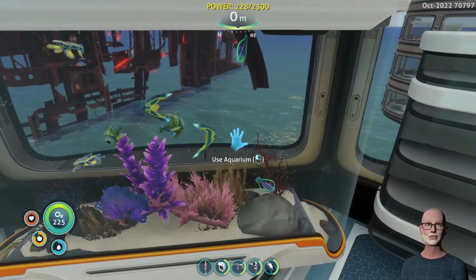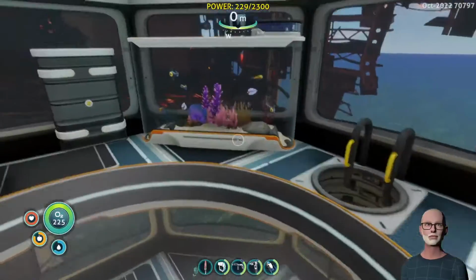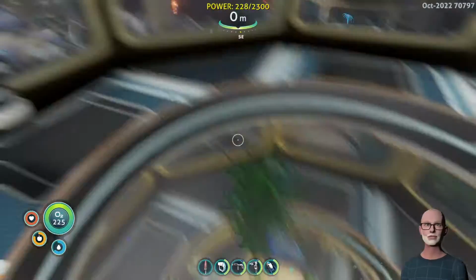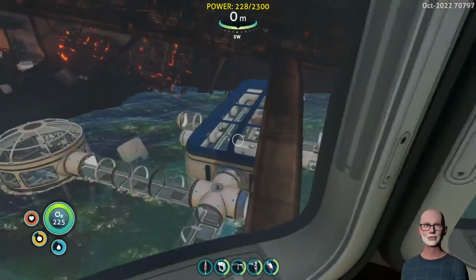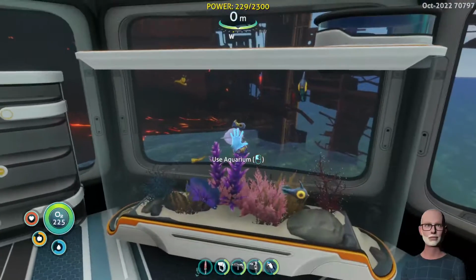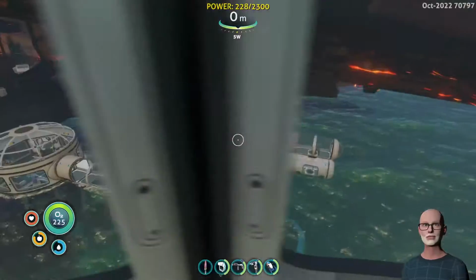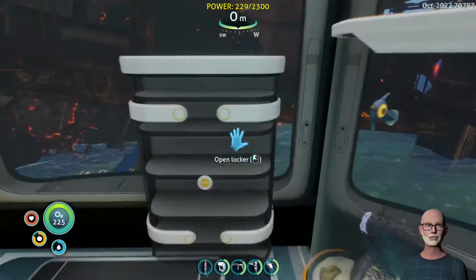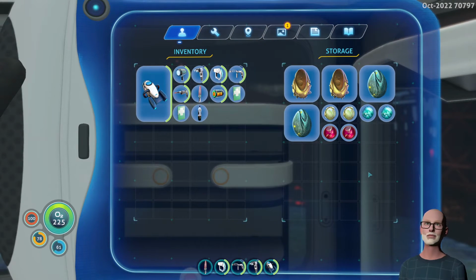So if we want to multiply one of the species, we just need to come here and put them in a tank. That's why we have an empty tank over there. If we want to multiply the bladderfish, we take those 2, put them in the tank over back there, and wait for them to multiply. And we can do this with the eggs as well.